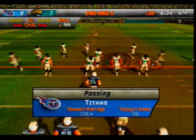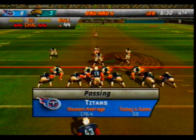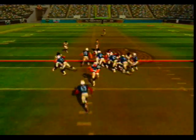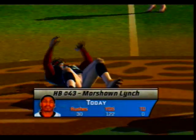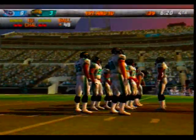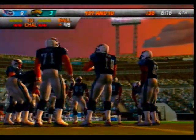Second and four coming up, ball here on the 44-yard line. Jacksonville comes out in a dime package. They give it to the halfback. Antman comes up to make the play at the 49-yard line. So he gets about 5 yards and the first.